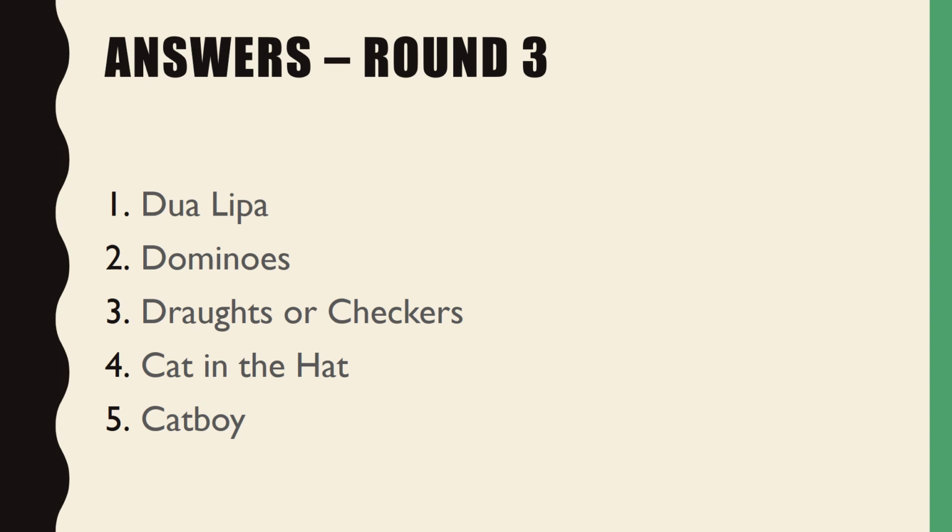And number four, Cat in the Hat, of course, was the Dr. Seuss character. And number five, PJ Masks, it was Catboy. Now, some PJ Masks fans might say it was actually Connor, because Connor becomes Catboy. Well, you can have Connor as well, it's fine. So if you've got Catboy, a point. If you've got Connor, you can get a point.